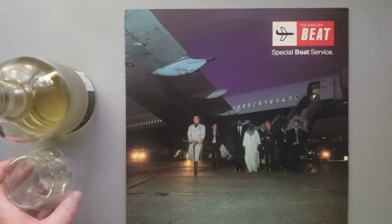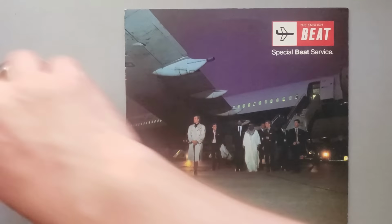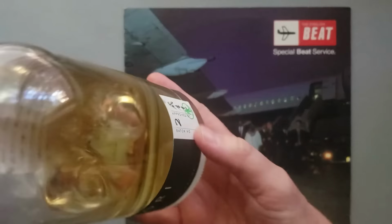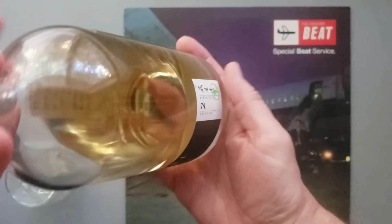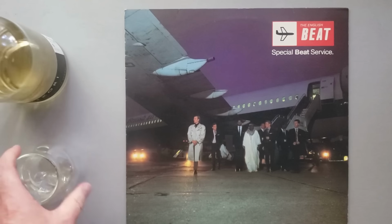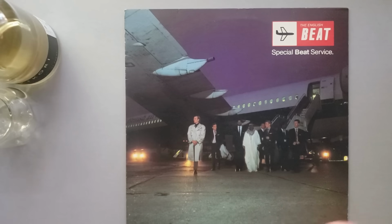I can safely say it does not necessarily get better on the second sip, but it's fun to have. I've had this bottle for probably about 7 or 8 years, and you can see it's about half full, maybe a little over. I just thought that would be fun to share.